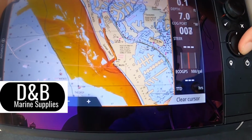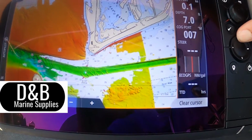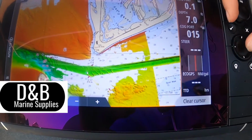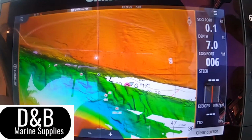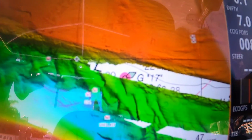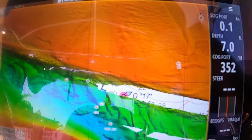Same area, so let's go down to Egmont. That is what it looks like, same spot on the CMor chart. They're both zoomed in to 0.2 miles right now, so the same zoom. And that's the difference in detail. Look at how much more detailed that is on the CMor chart compared to the CMAP chart. It's very clear. You can definitely see that stuff exists on the CMAP chart, but not as well as you do see it on the CMor chart.